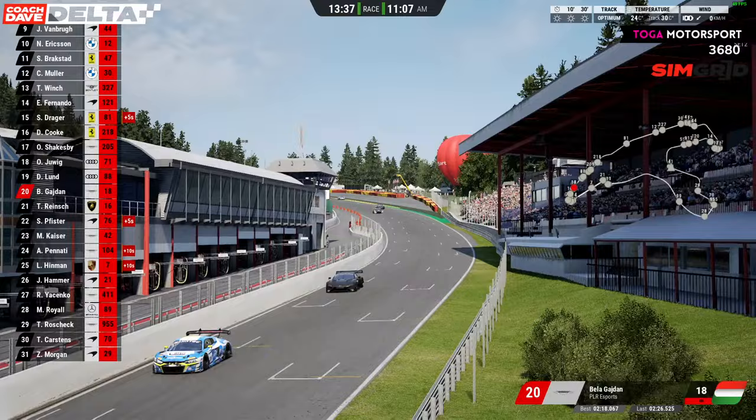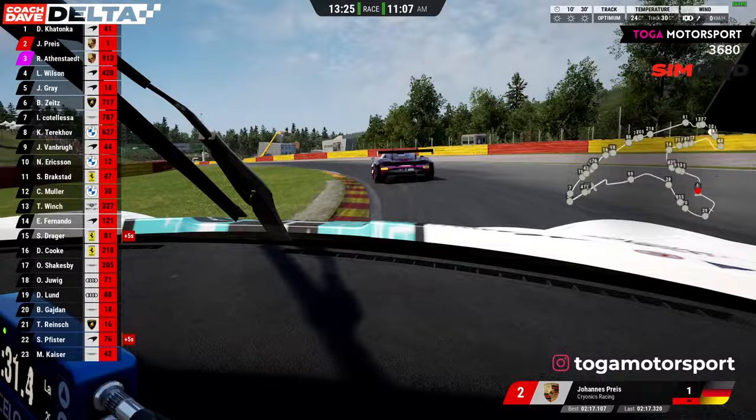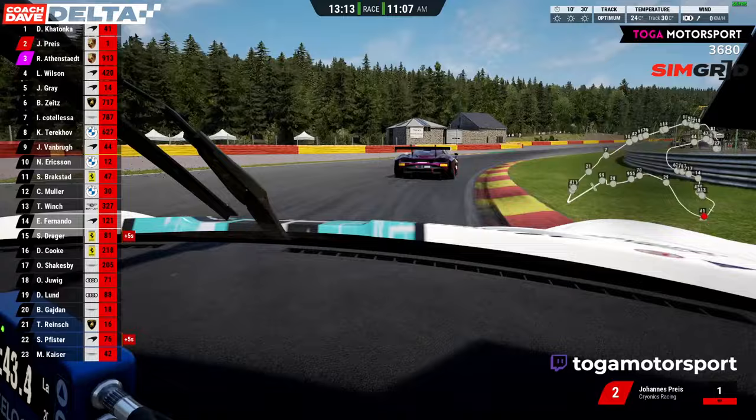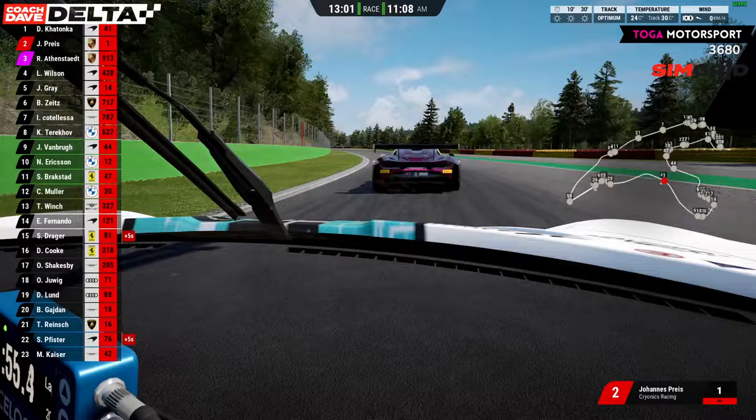Katanka here, still running in P1, but Preis is closing in on him ever so slightly, lap by lap. And he is really looking towards trying to get this P1 position here from Katanka. It is only 0.2 seconds separating them, but then they have an additional 10 seconds down to Athenstedt in P3. They are purely running away with this, but it will be interesting to see if they can battle throughout the rest of the race here.